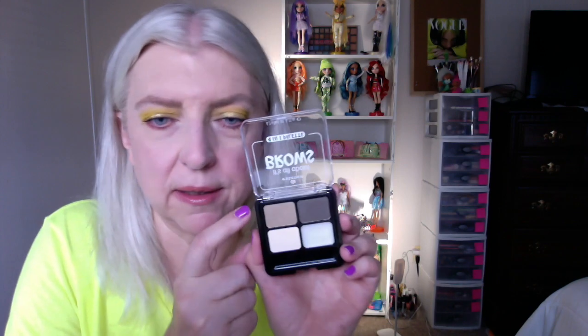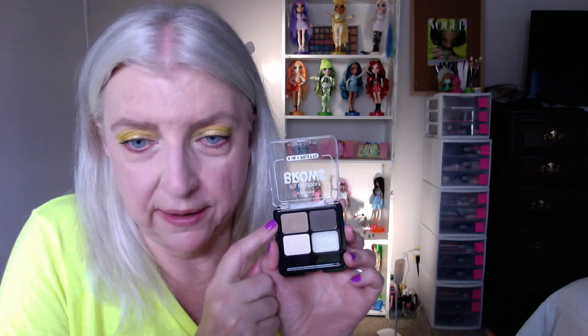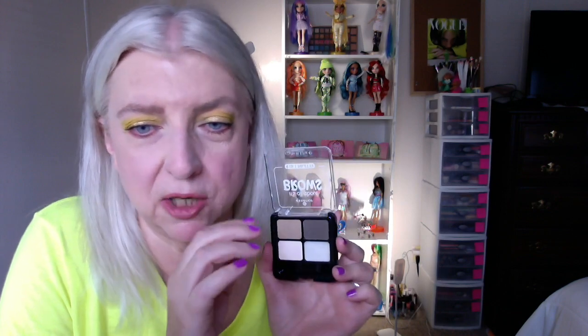Okay, recently I bought the Essence It's All About Brows 4-in-1 palette, and I started off using just this color, then another time I used just that color, then I started mixing them, which is tough because you're trying to get exactly the same mixture of color from one brow to the other, but I think that looks the most natural. If I just use that, it's too light. If I just use that, it's too dark.